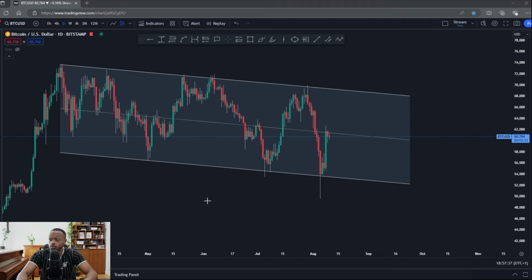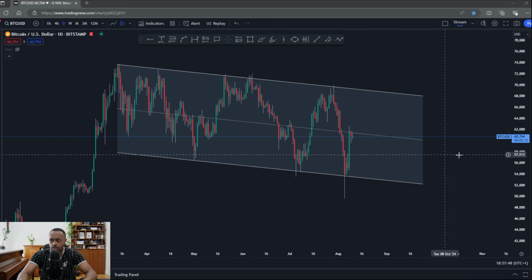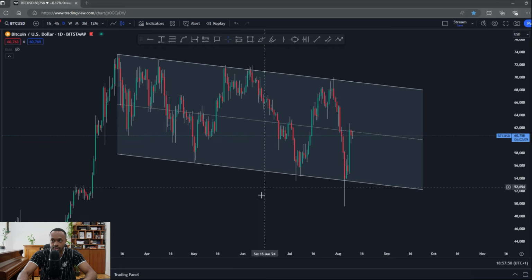Okay, so now on to Bitcoin. So Bitcoin, we saw a massive rejection at the low this week. Price sold off a cliff a little bit, came into the low, big wick rejection, nice bounce. So with Bitcoin, I wouldn't really do anything right now because we're in the middle of that range. This is a nice descending channel where buyers have been pretty successful and so have sellers.